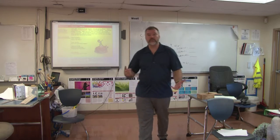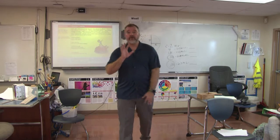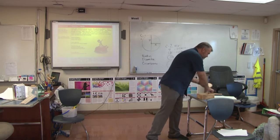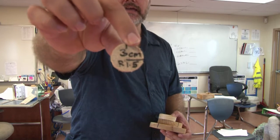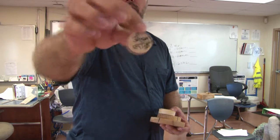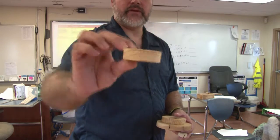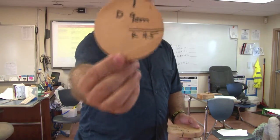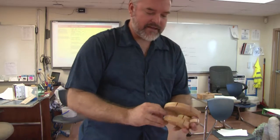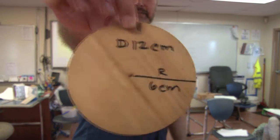If you've got a circle, you can just get a ruler, you can draw a perfect dot in the center and measure out to the outside. I'm actually going to show you 4 circles that I have with me today that I have already pre-measured. For example, I've got this really tiny one here. It is 1.5 centimeters radius. I've got one twice the size of that at 3 centimeters, the radius. I've got one 3 times the size of that at 9 centimeters radius. And finally, I've got my big bad wheel that's got a radius of 6 centimeters.